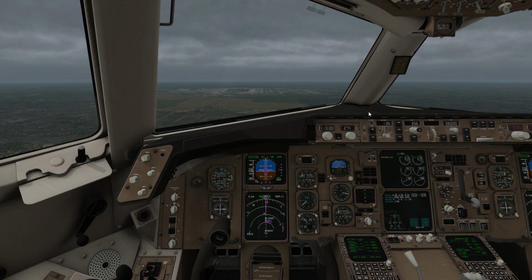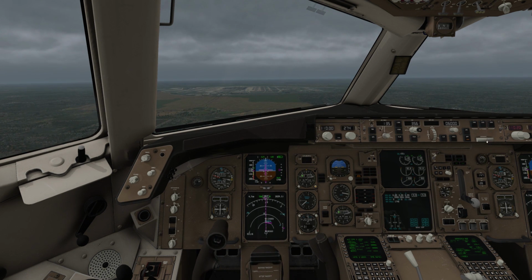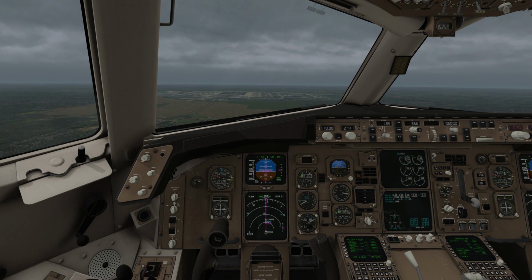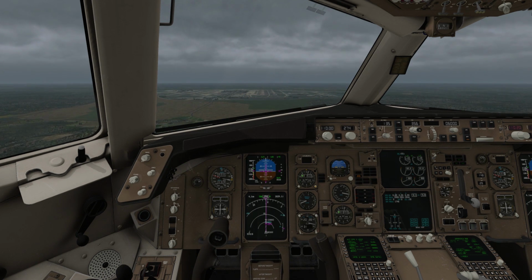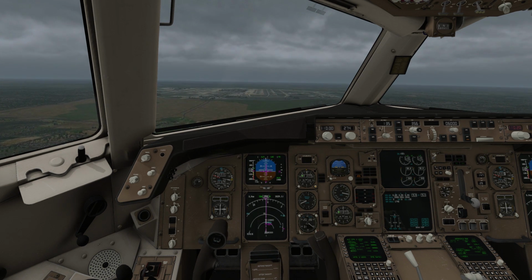Pull them back. There we go. And disengage the autopilot. There we go. I have control of the airplane. Bring that power back up. Still getting used to these throttles because where the detent is back for like your reverse thrust, it's part of the thrust of the engines.